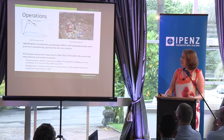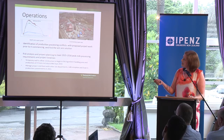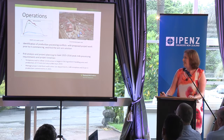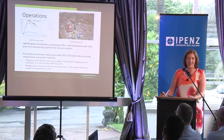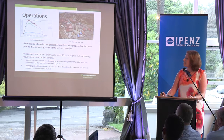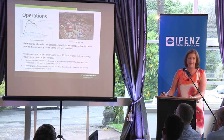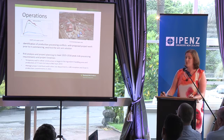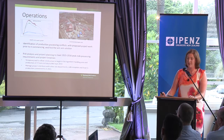You can see on the left there, with the little red button, that's an image of our milk supply curve, which peaks in October at over 4 million litres of milk per day. So we have about 25 tankers which deliver 30,000 litres of milk each day. So it was critical that whatever the project was doing, where the crane was sitting, that the tankers could always get through to milk reception to unload.